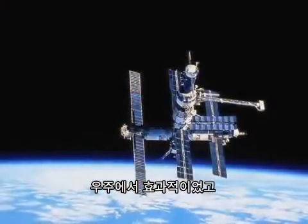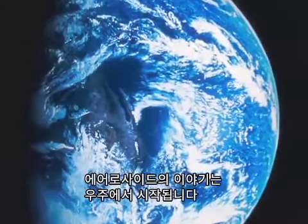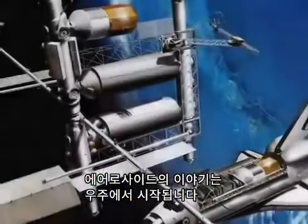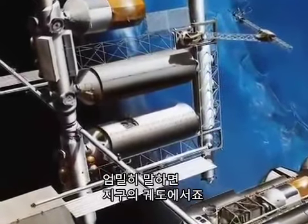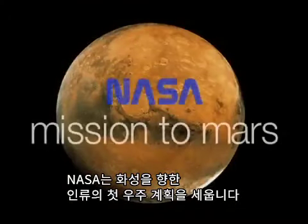It works up here. It works down there. The Aeroside story begins in space, actually in Earth orbit. It is 1994, and NASA has laid plans for man's first mission to Mars.